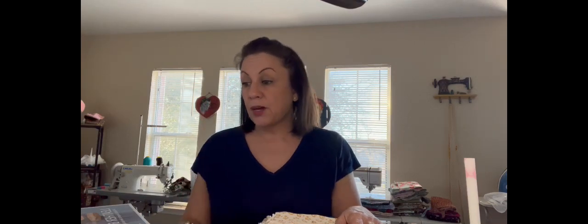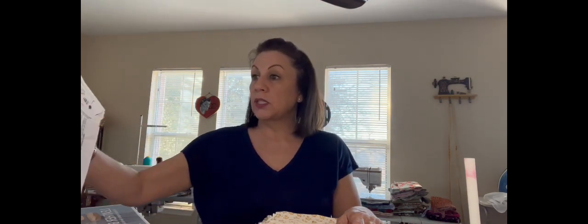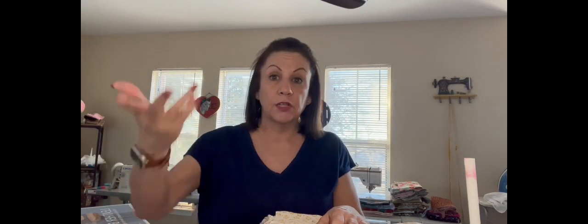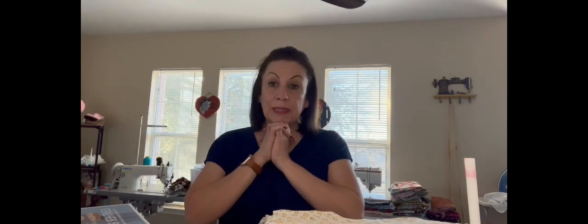A lot of these pattern sizes are 6 to 14 or 14 to 22. So just let me know, like this one's a 14 to 22, but a lot of them are 6 to 14. Just email me, let me know. I will respond and let you know the sizes. And again, please help me take this off my hands.